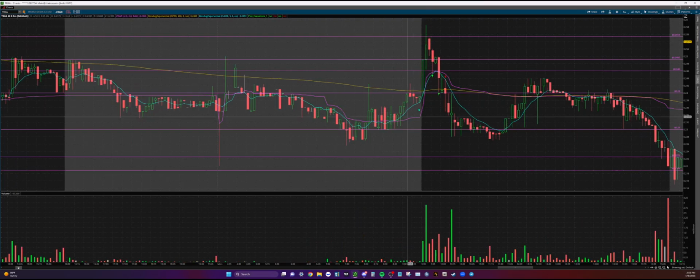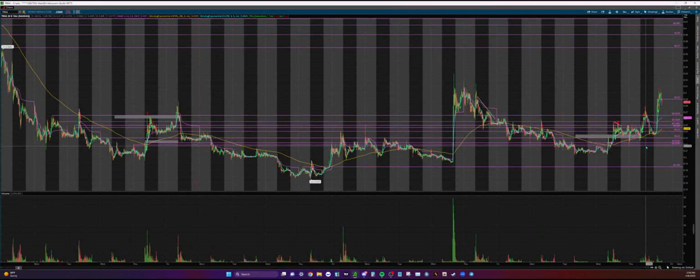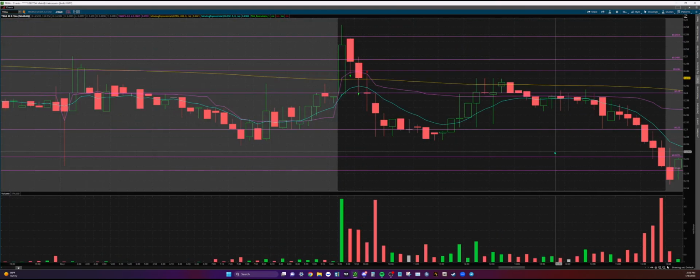So TRKA started out as a 5-minute flag. You guys can see the high volume push. At the time, this was lower VPA on the pullback, so we got long on the 5-minute flag. It ended up turning into a 10-minute flag. Let me go ahead and pull up the 10-minute here for you guys. Right here. So it ended up turning into a nice 10-minute flag off of this pre-market level of 24. You guys can see that right here.